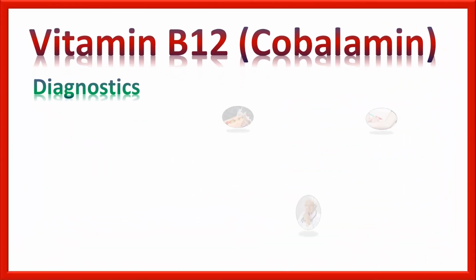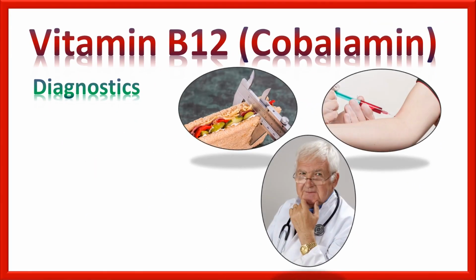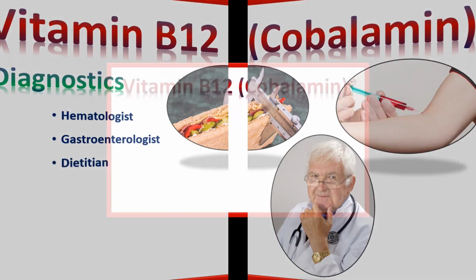So how can it be diagnosed? Well, diagnosis of vitamin B12 cobalamin is very critical, and no one can judge only from the symptoms that you have vitamin B12 deficiency. So you must consult your hematologist or gastroenterologist and dietitian to find whether you are deficient in vitamin B12 or not.